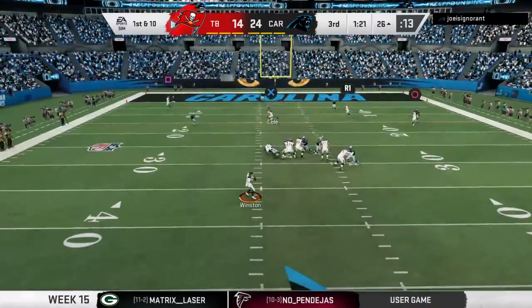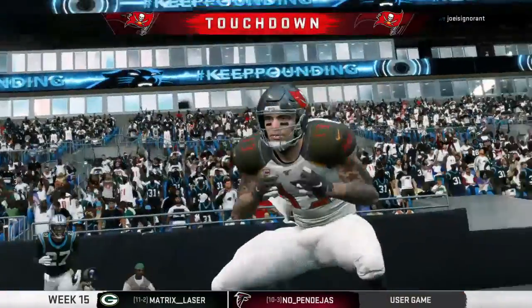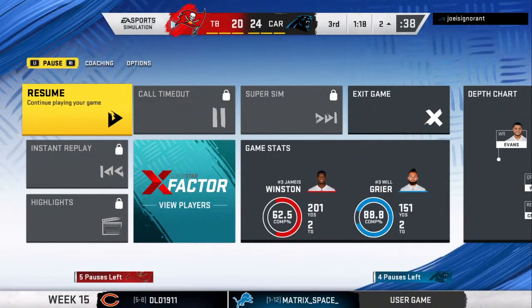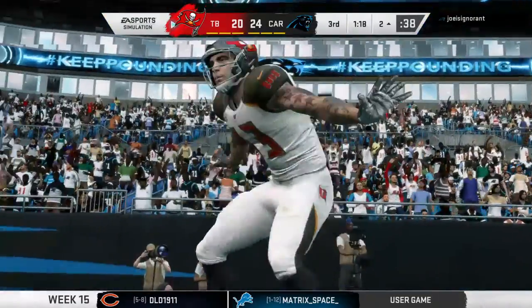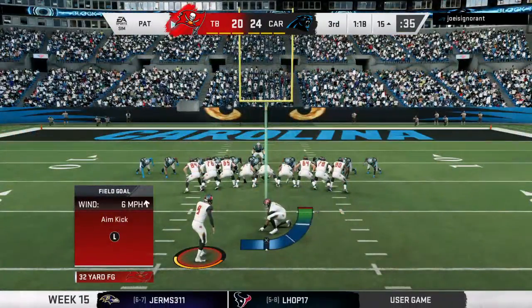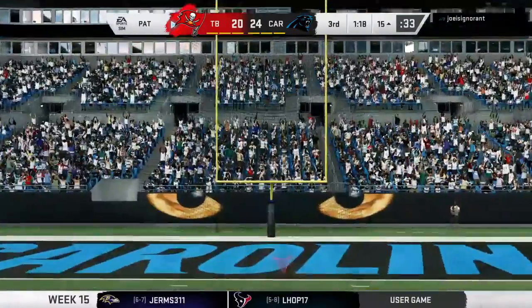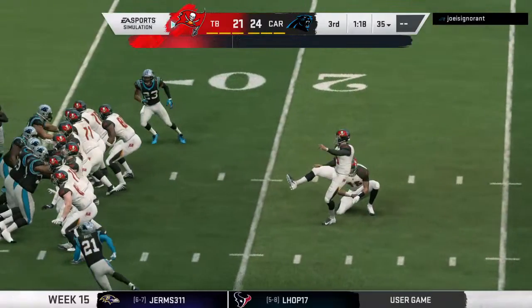Winston now to throw on 1st down. He's going to take a shot for the... And Evans hauls it in. Touchdown, Bucs. Mike Evans, his 9th touchdown of the season, as they are now just an extra point away from making this a 3-point game. Extra point by Gay is up and good, and that cuts the lead to 3, 24-21.